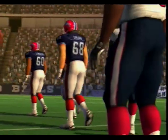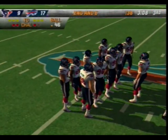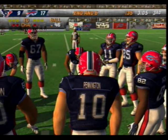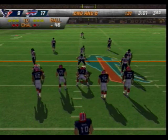The best backs in the league average 4 to 5 yards a carry, but there are a lot of things that go into a successful running game. You've got to have good play calling, good blocking up front, and a back that can take advantage when he sees the opening. Ball on the 46-yard line.